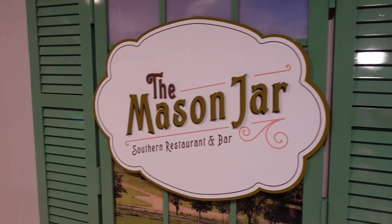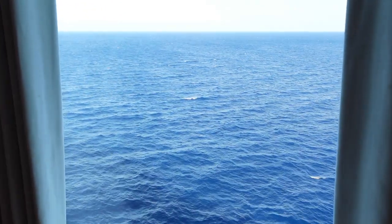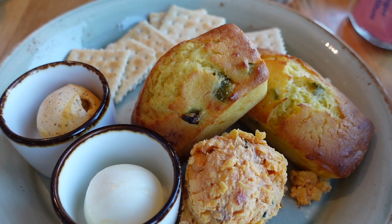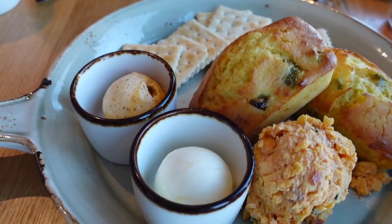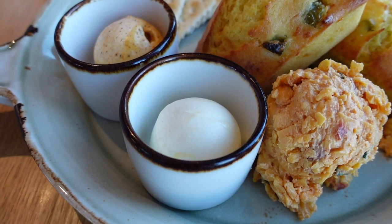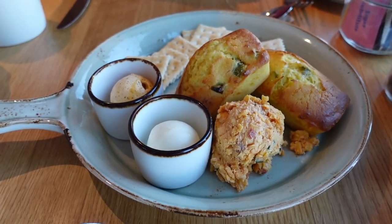Back here for brunch, breakfast, lunch, brunch. And we're by the window again. We were by the window last time. It was really pretty when we were going, but we'll buy it again. Looks nice. So we have the jalapeno cornbread, which is what we had when we had dinner. We've got these saltine crackers, and then we have the Cajun butter, was it, Ellen? I think so, yeah. Cajun butter, which is really good. And this is a light honey whipped butter, which was also really tasty last time, so I'm excited.